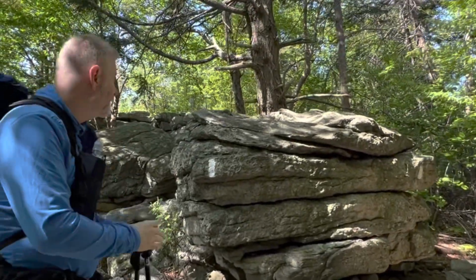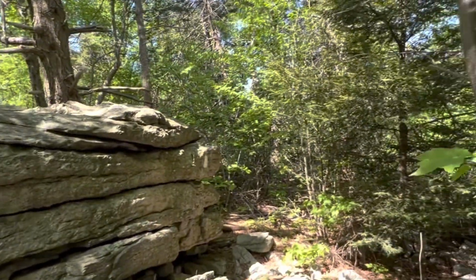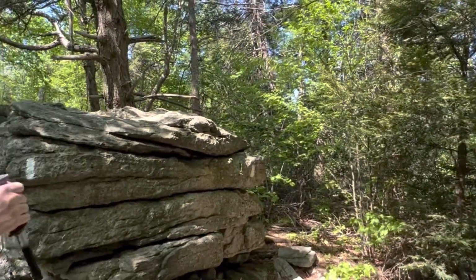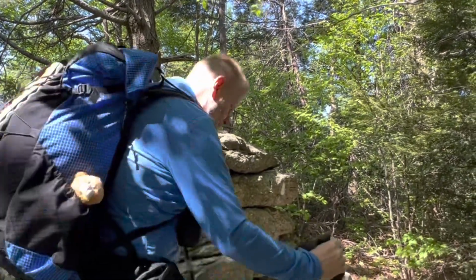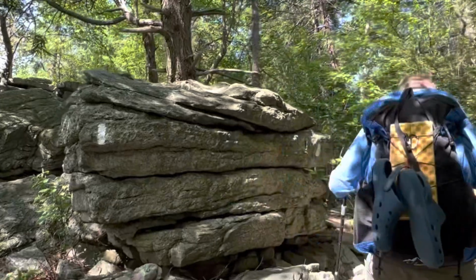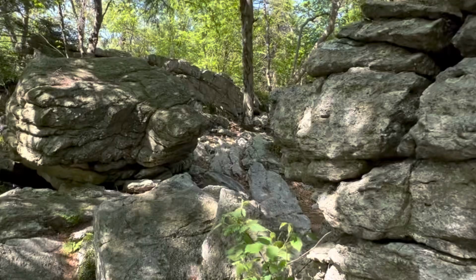No, I think you go between those rocks. Oh, it looks like you could go around either side because there's a blaze on both sides. There's a blaze up there too. Yeah, so we're heading to the left, but it looks like you could go around either way. You go that way, I'll go this way.